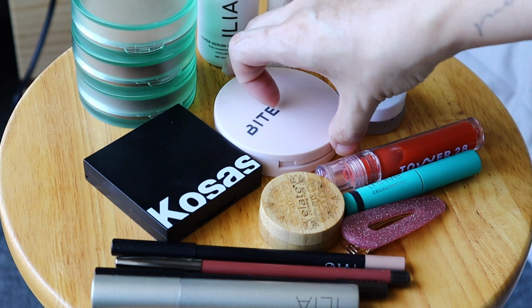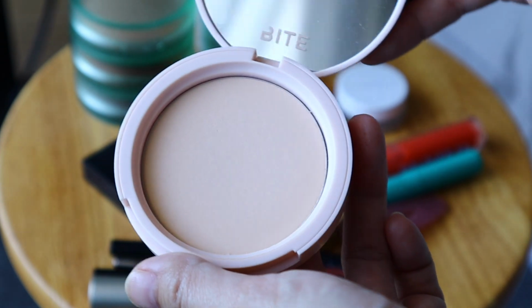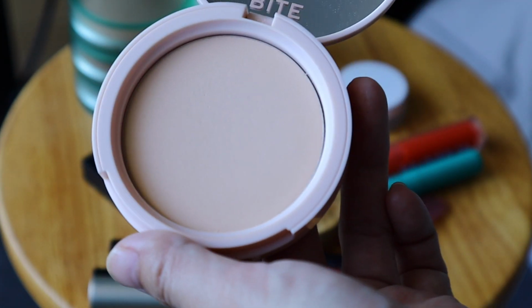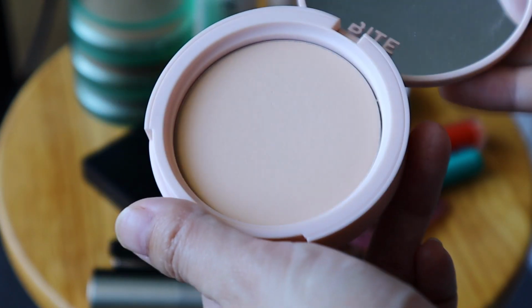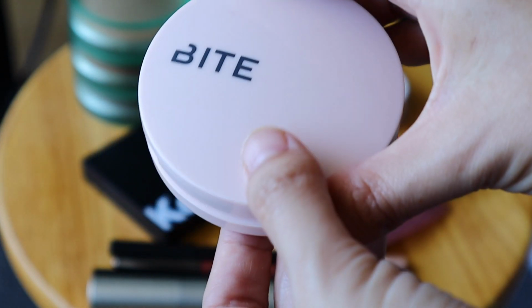Because it is warming up and because I do tend to get oily throughout the day, I'm using the Bite Changemaker powder. This is in Light 2. I've really been enjoying it. It sets everything without feeling powdery. It takes down a little bit of the shine. It controls my oils, but it does not feel heavy or look too matte. It still leaves a nice radiant finish, which I personally prefer.